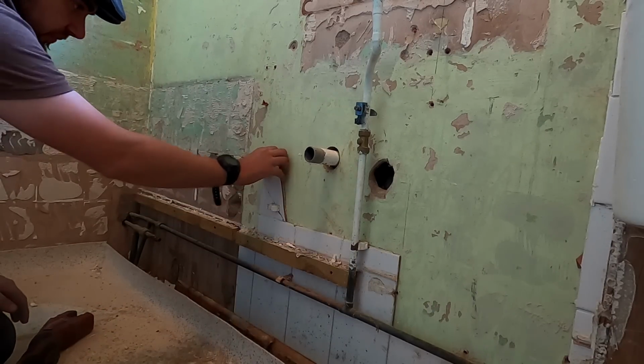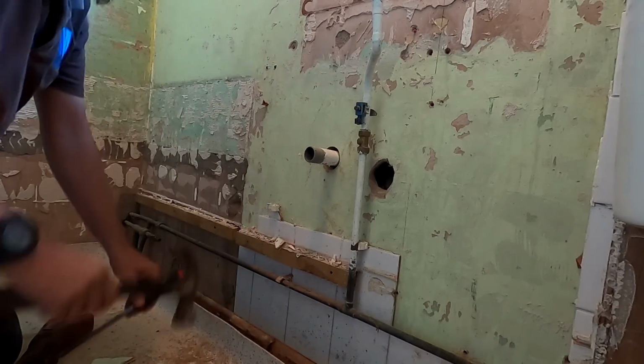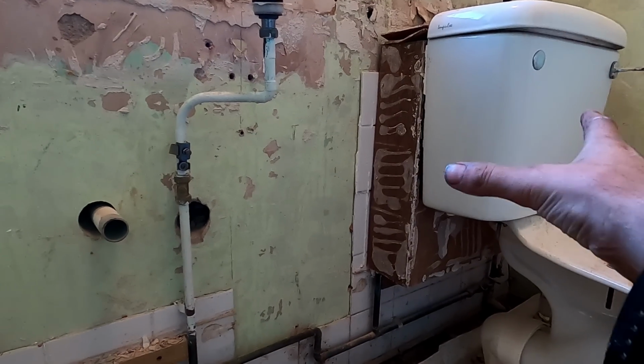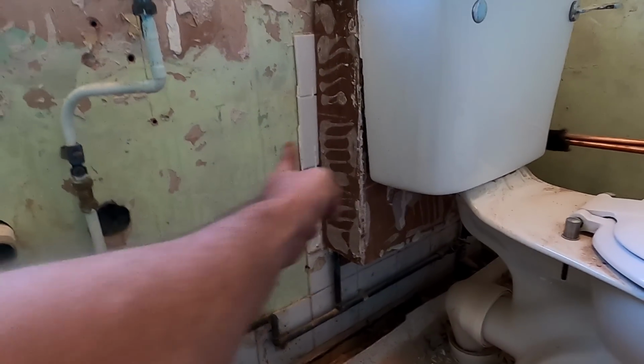What I want to do is get all my chasings done across here to go through into the new kitchen. But we've got units. I imagine we'll have a 600 unit and then 600 units, so toilet system over there and basin unit, so I don't need to waste time chasing all the way across.